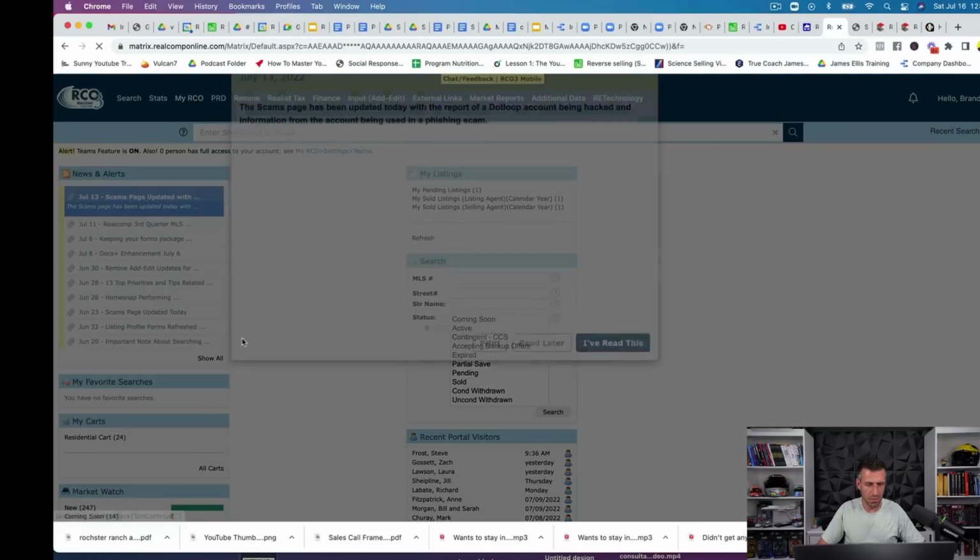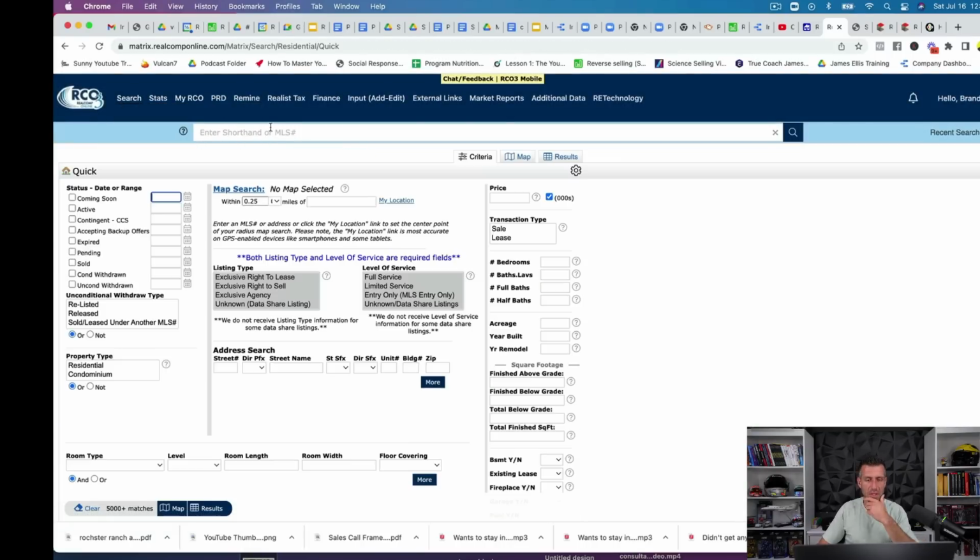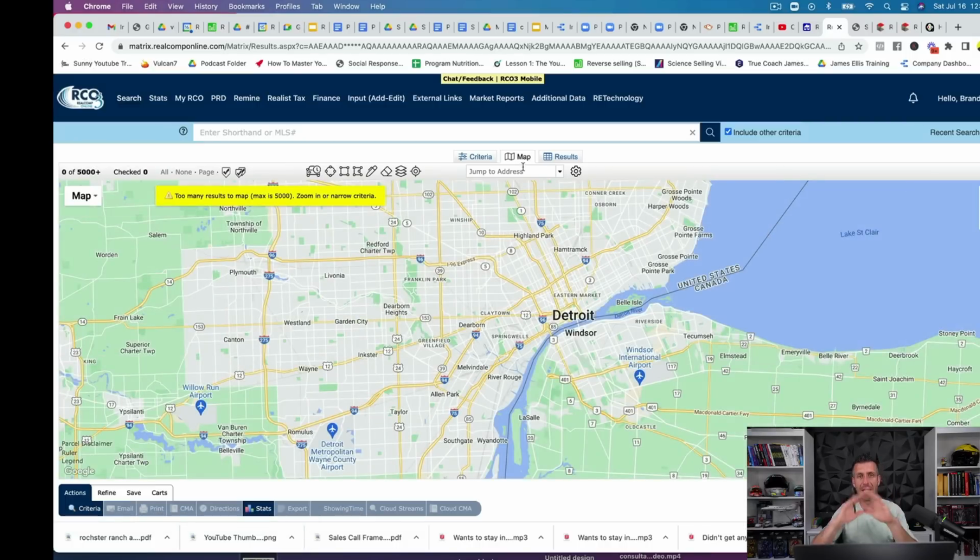Okay, so I will show you what I do. The first thing that I do is start with a map because I want to get the area, which is really important because different areas pull different values, as you guys already know.